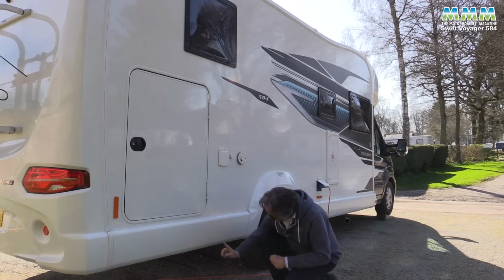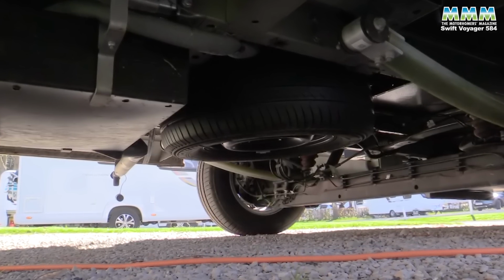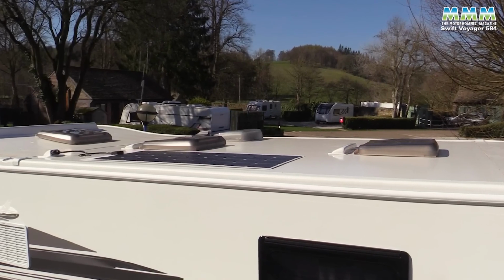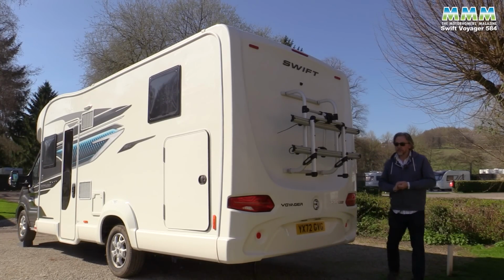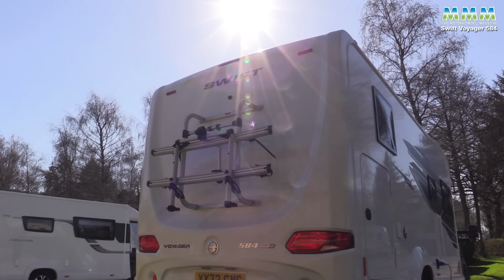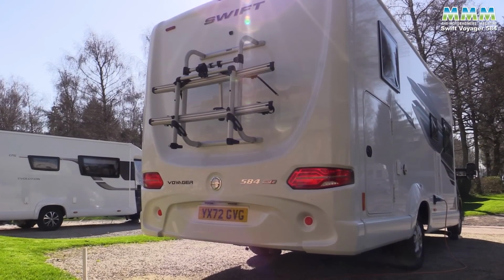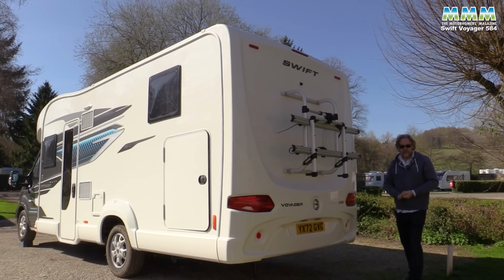Now, the other thing you'll notice, the freshwater tank is right at the back here, so it does rather block in the spare wheel. Now, you have got a spare wheel, but I wouldn't want to have to try and get that one out. And then up on the roof, you've got a 100-watt solar panel. Being a Swift, of course, it's smart construction, so glass fibre sides, roof, underfloor, and all backed up by a 10-year body shell integrity warranty. This rear panel is all nicely moulded and typical Swift, but it is in one piece, so make sure you watch that reversing camera and don't bump it.